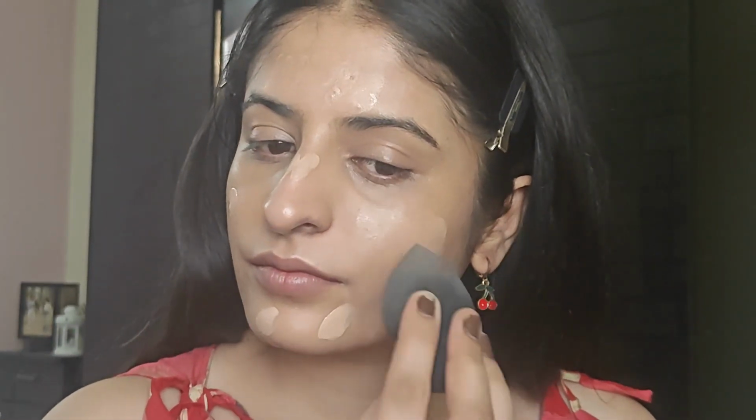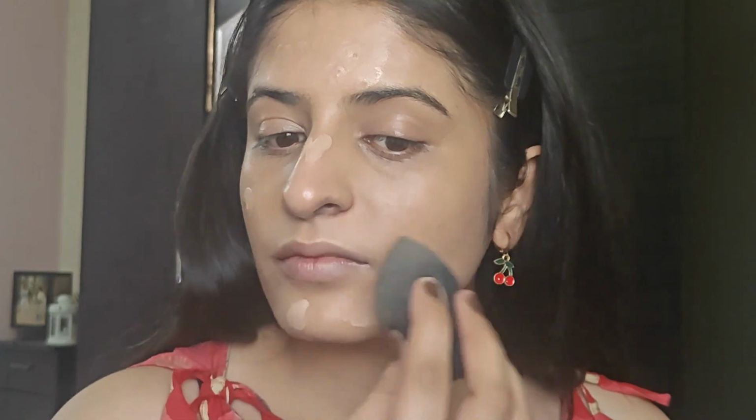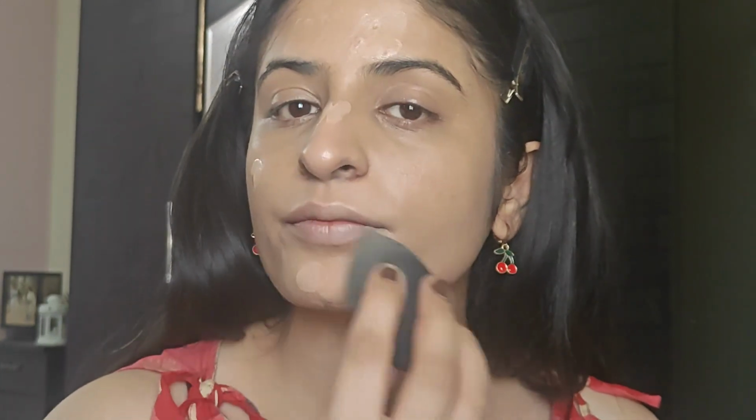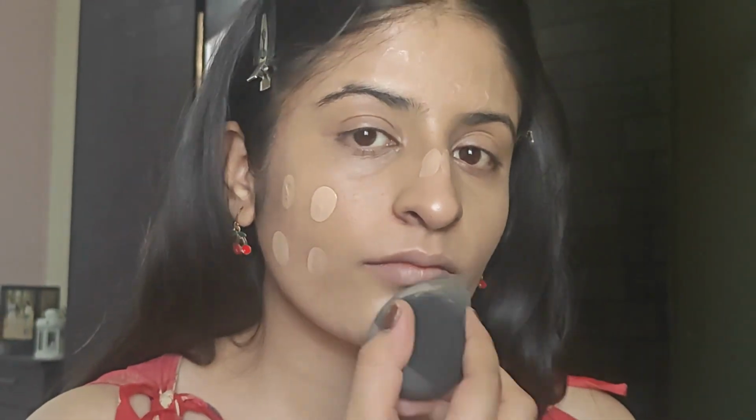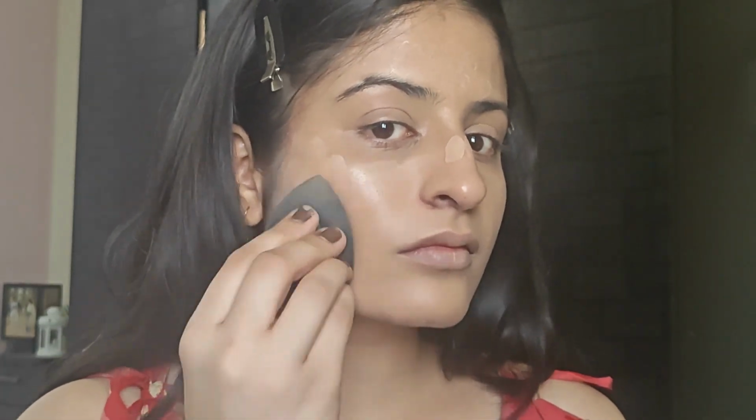Usually I don't apply foundation for my everyday look. I just apply some concealer, lipstick, eyebrows and then I'm done. But since this foundation is so lightweight, just to give that glowy finish, I wanted to wear this foundation, and you can already see how my skin is looking so natural.